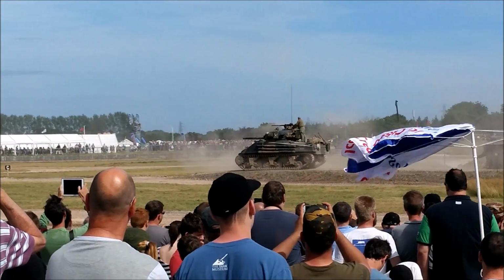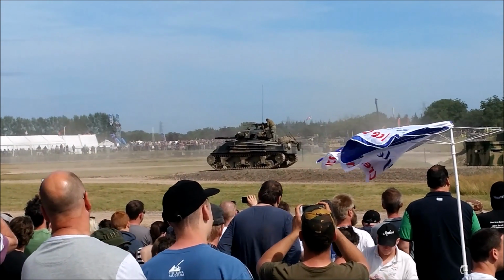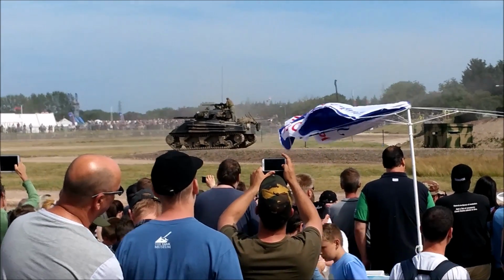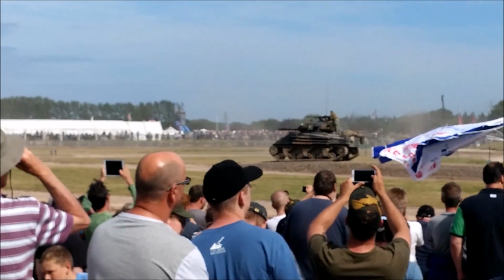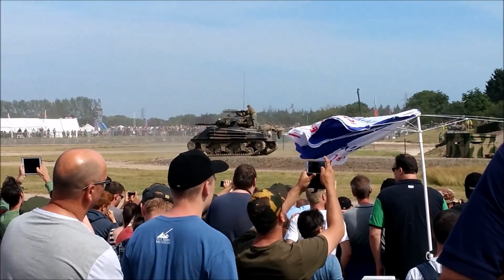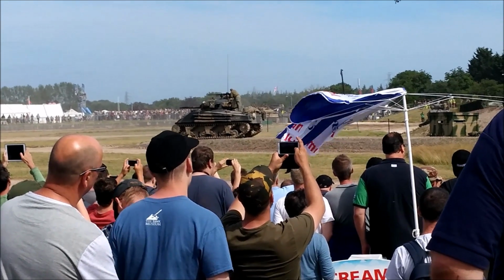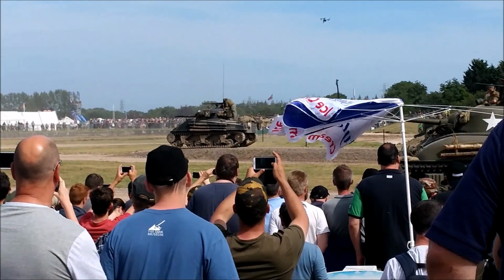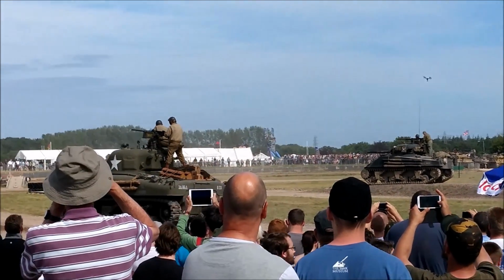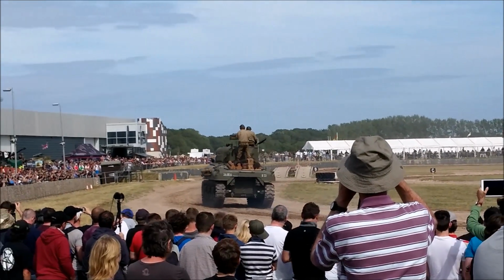Now coming down behind that Sherman is yet another Sherman. This is the version with the cast hull. They were built by the Lima Locomotive Works in Ohio, and they were quite distinctive in shape. They're powered by a 9-cylinder radial engine, and again driving through the gearbox at the front. But they're still with the same 75mm gun, the same turret, the same suspension. So although they are distinctive from the Sherman, quite an effective machine in its own way.